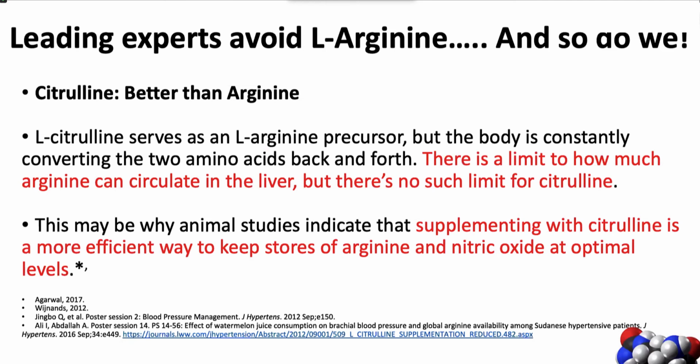So here's the big $64 question. Why is there no arginine in this formula? Well, a lot of the leading experts have started to avoid L-arginine, and there are very good reasons. Several of the studies are pointing to the fact that citrulline performs better than L-arginine in this type of situation. There is a limit to how much circulating L-arginine we can have, but there is no limit to how much circulating citrulline we can have. And so that basically means that the citrulline will convert to L-arginine and on to nitric oxide as needed, as the body needs it in the correct amount.